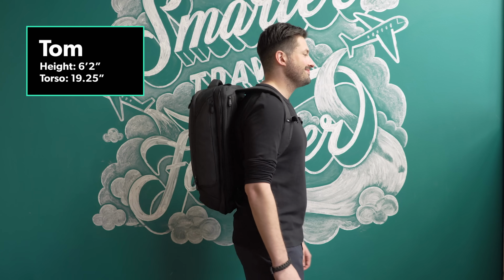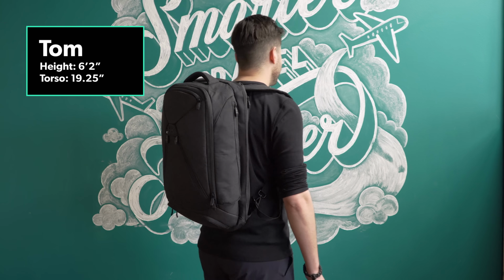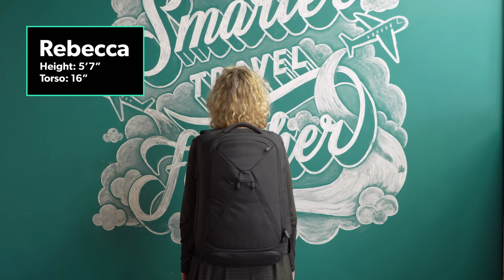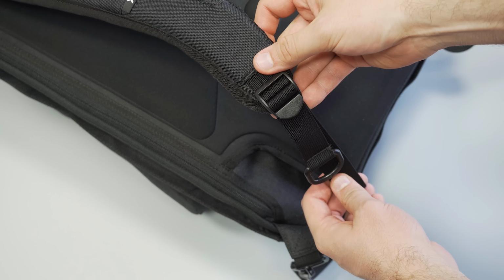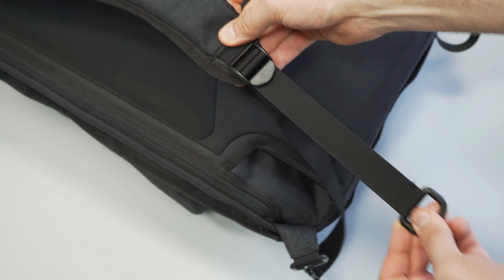Kicking it off with the external components, starting with the harness system. Overall, we have 2 decently padded straps. It is not the most dense foam in the world that I've ever felt, but they do get the job done. The plastic strap adjusters at the bottom are Duraflex.